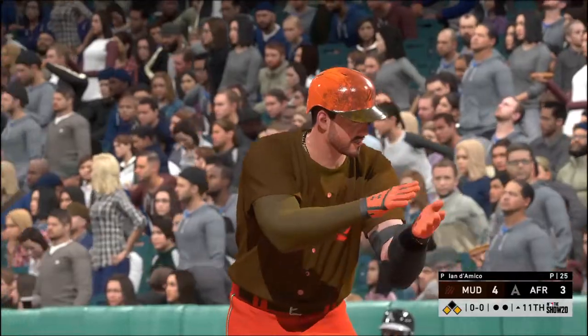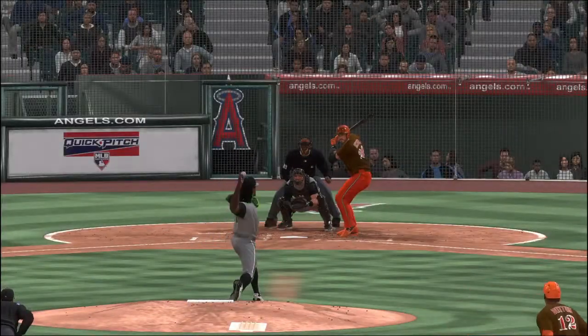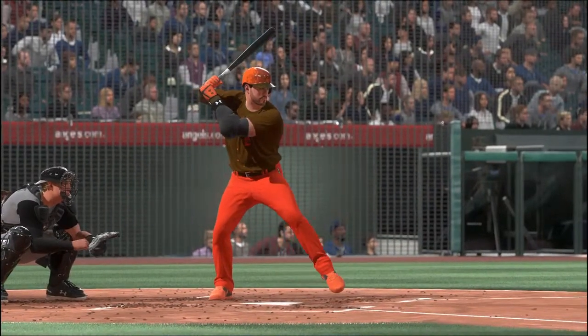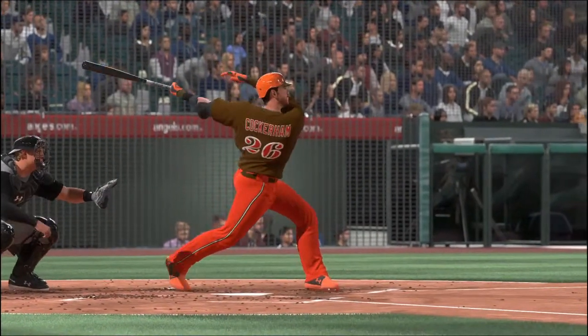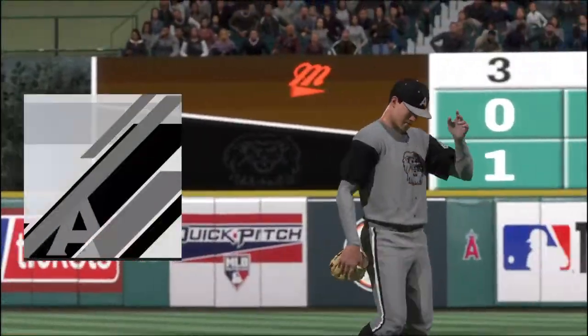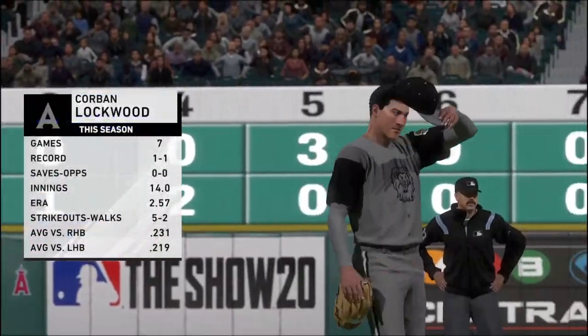Dan, you'll take RBIs any way you can get them, but when they give your team the lead in the late innings, man, that feels good. Oh, it especially does, especially when you start to score runs late in the game off of quality pitching. When runs are at a premium, that's when it makes you feel really good about yourself.